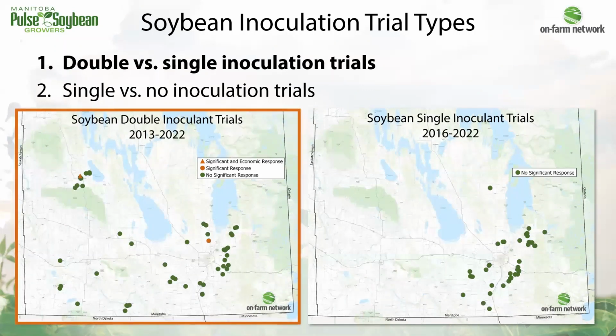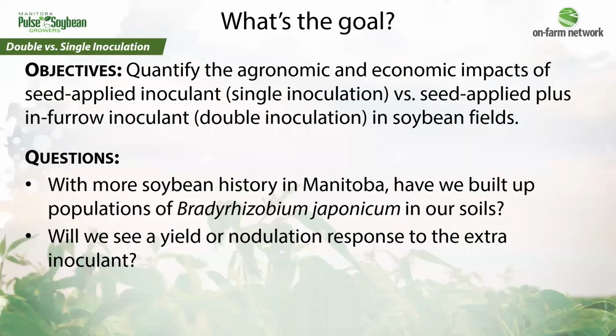First, we're going to review the double versus single inoculation trials. The goal of these trials is to quantify the agronomic and economic impacts of a seed-applied inoculant alone, or a single inoculation strategy, versus a double inoculation strategy, and that's combining a seed-applied inoculant with an inoculant in furrow. So we're investigating that question of, can we reduce the amount of inoculant we put down as we build up this population of Bradyrhizobia in our soils? Ultimately, will we see a nodulation or a yield response to that extra cost of an in-furrow inoculant?